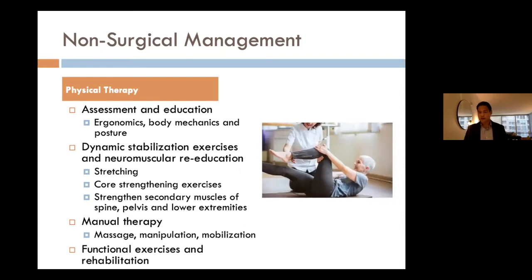Breaking down what the goals of physical therapy are: if you walk into a physical therapy office, they're going to start with an assessment and an education. So they're going to assess what your ergonomics are, what your jobs are, how you're doing things at home, and evaluate your body mechanics and help alter those to put you in a better situation so that you can avoid future incidences.